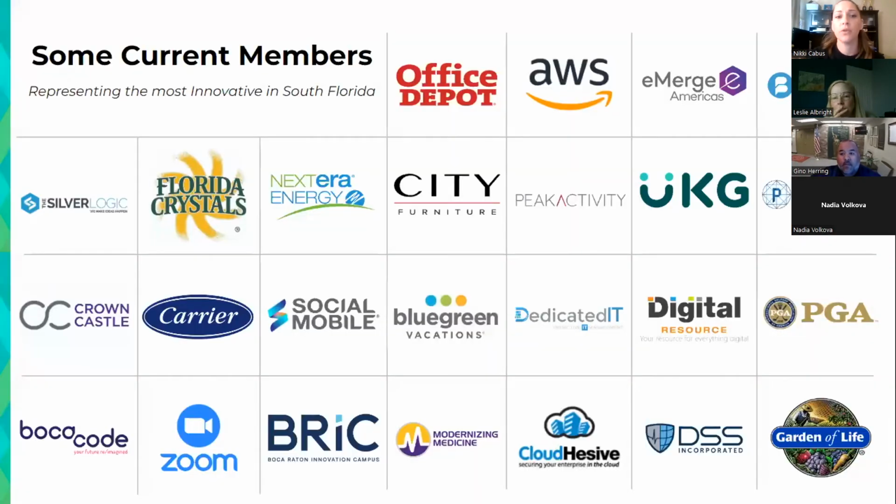To show you just a few of our members across the region, these are probably some of the larger, more recognizable names. We have everybody from Office Depot and AWS and UKG, all the way down to some of the smaller companies. Our membership includes individuals, like startup founders, it could be one person, all the way to some of these larger companies. So it's a little bit of everybody in between.